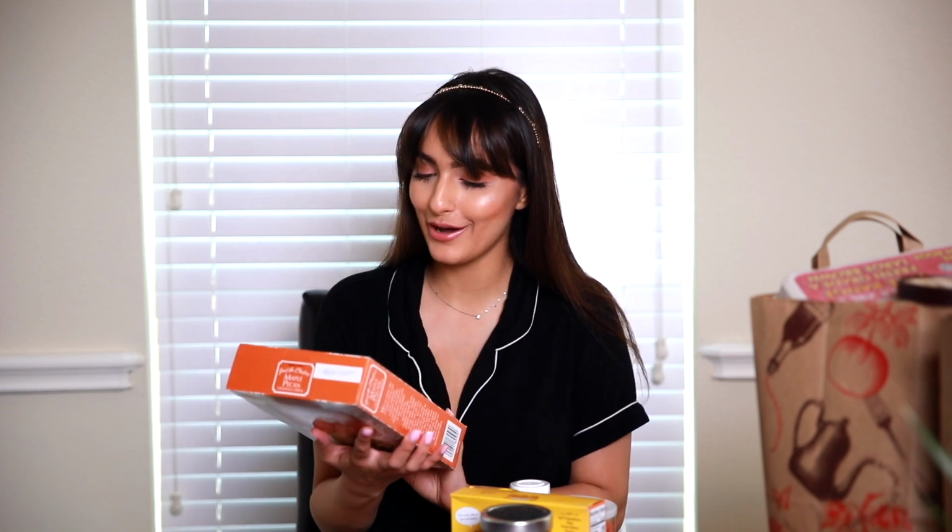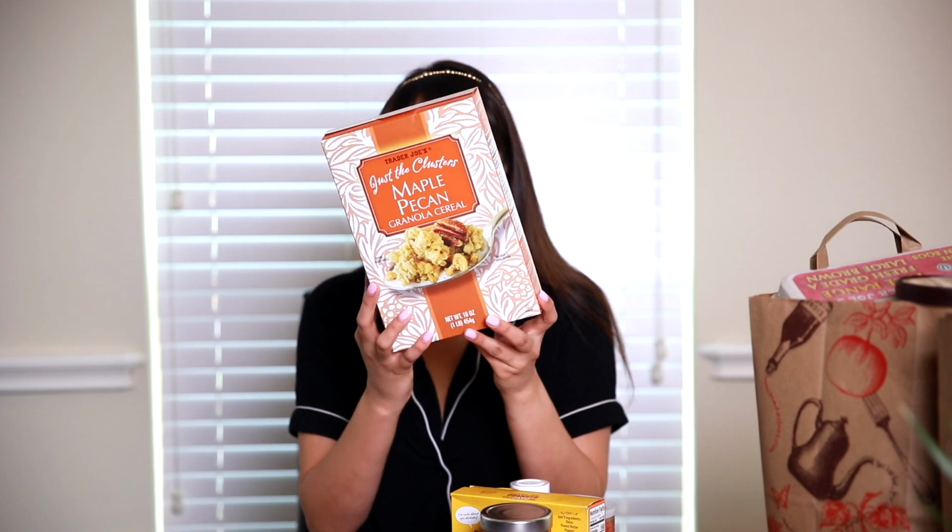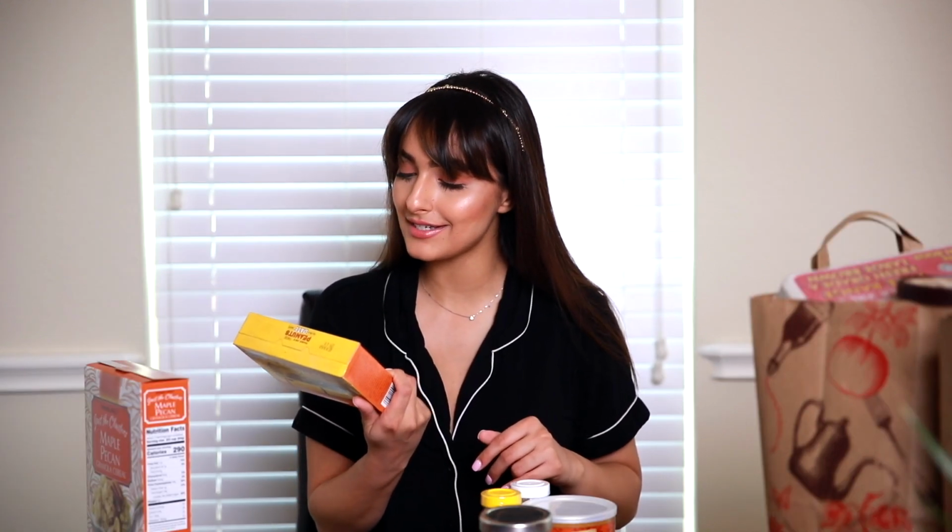This is the cereal that we get. It's Trader Joe's Just the Clusters Maple Pecan Granola cereal. It is delicious. We love it. We also got the Peanuts Go on a Date bar. If you're allergic to peanuts, this may not be good for you. However, this bar is really, really good. It tastes like it's mixed with peanut butter. Here are the ingredients: dates, peanut butter, peanuts, flaxseed meal, and sea salt. So it's actually not that bad for you, and we love it.